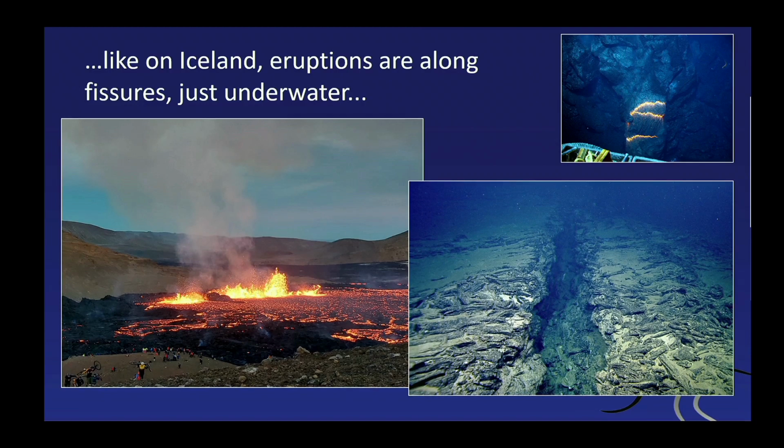And let me stress, we know from Iceland that a lot of volcanism on Iceland happens along fractures, and this is exactly what we need to expect from the mid-Atlantic ridge as well. On the left, I'm showing an image from the 2022 eruption on the Reykjanes Peninsula, and you can see that the lava comes up along a fissure, along a fracture. And then here's an image from the ocean ridge at 3,000 meters depth, and here's one of those fractures, and we see lava rock on either side of it.